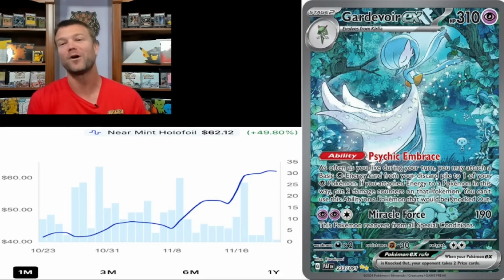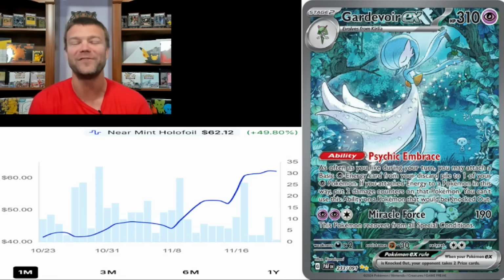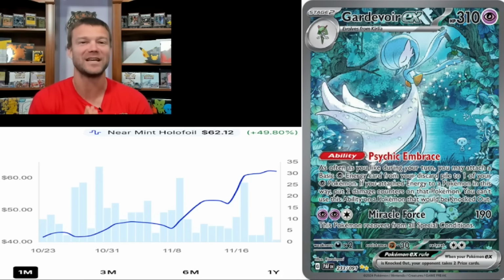Now, the very next card right here, as I said, Paldean Fates is having itself a moment. This is the Gardevoir, up almost 50% over the last month. One of the cards that, as much as I love Paldean Fates, I think it's going to be very interesting to see how this card ages over time. I think the artwork is absolutely fire. Obviously, Gardevoir was a very playable Pokemon here as of late, and it's going to be interesting.